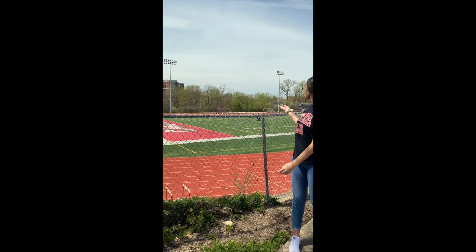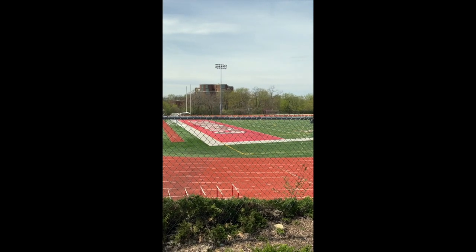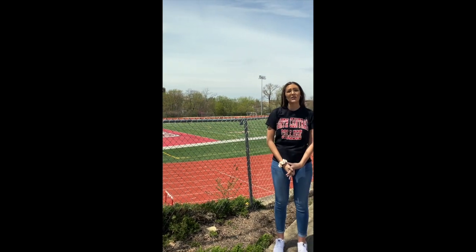So behind me is Benedetti Worley Stadium and our turf and track. This is the best angle that we can get at this time due to all the closures on campus. However, during our season in the fall, we play all of our games and practice on this field. North Central is home to over 30 individual and team national championships held by our cross-country team, our track team, our triathlon team, and most recently our football team this past season.